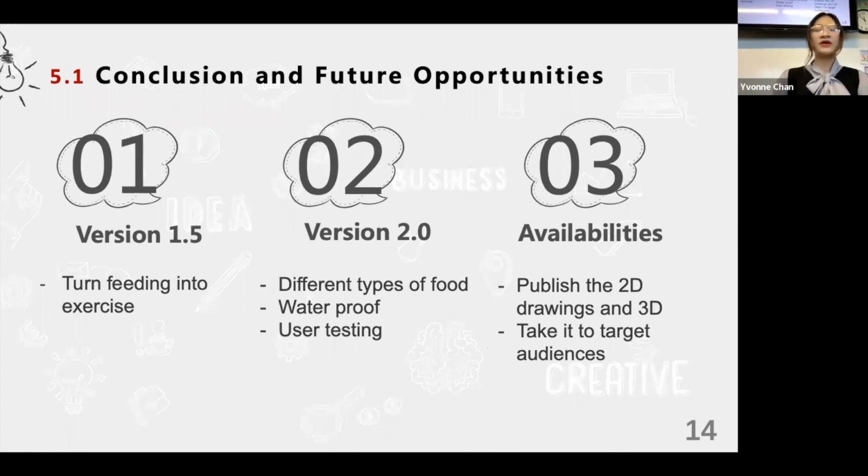I would also like to bring the design to my grandpa and other target audiences so that it can actually help testing my machine and also helping them. On top of this, I will try to make my design available online. I'll publish the 2D drawings and 3D CAD to make a cheap feeding machine available for more people. I will also take it to nursery and people like my grandpa so that it will actually help seniors with Parkinson's disease.